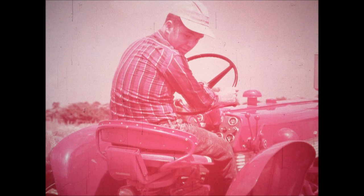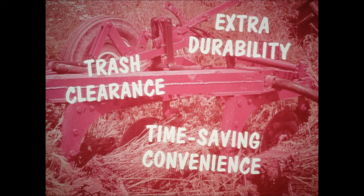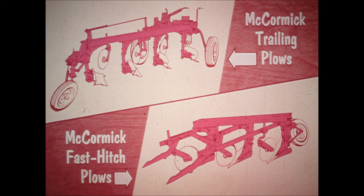Then there's your own time and effort to consider. The valuable time you might waste off the tractor. Extra maintenance, making complicated adjustments. No doubt about it, time-saving convenience is another benefit that can pay you important dividends. Make sure you get those extra benefits, and you'll enjoy the kind of performance that means more profitable farming. International Harvester's new line of McCormick plows gives you all those benefits and more.